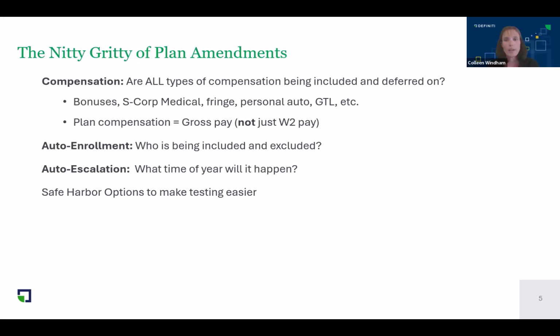The next two kind of go hand in hand and are also big deals for Secure 2.0, which is auto enrollment and auto escalation. So that is who's being included in the plan if they don't make an election, and when, if any, will the amounts automatically increase. So if I join your plan at, let's say, 6%, next year, are you going to bump me to 7? Are you going to leave me at 6? What does that look like and when will it happen?